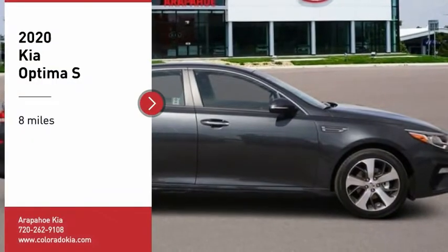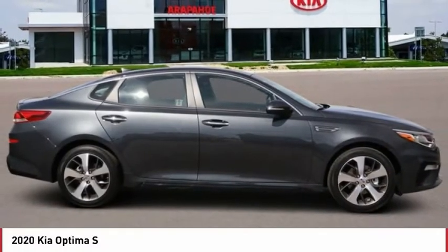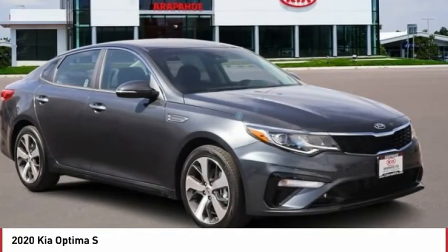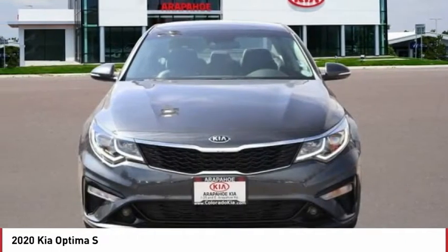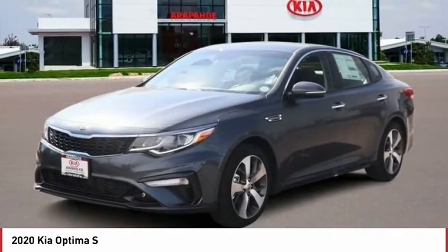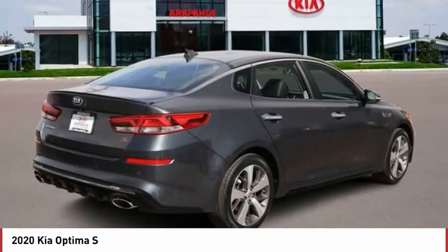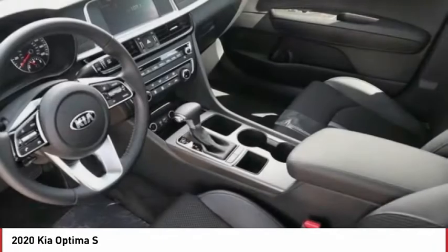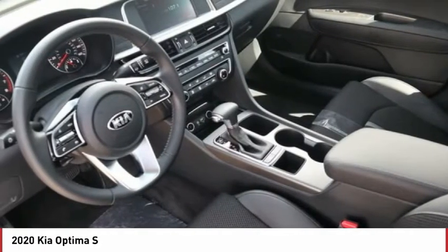Come test drive the 2020 Optima. The all-new Kia Optima offers a new level of style and performance features from Kia. The Optima also features engine management systems like direct injection and turbocharging, which enhance performance without sacrificing fuel efficiency. Its smooth flowing lines speak of grace and style and offer a strong hint of European luxury.